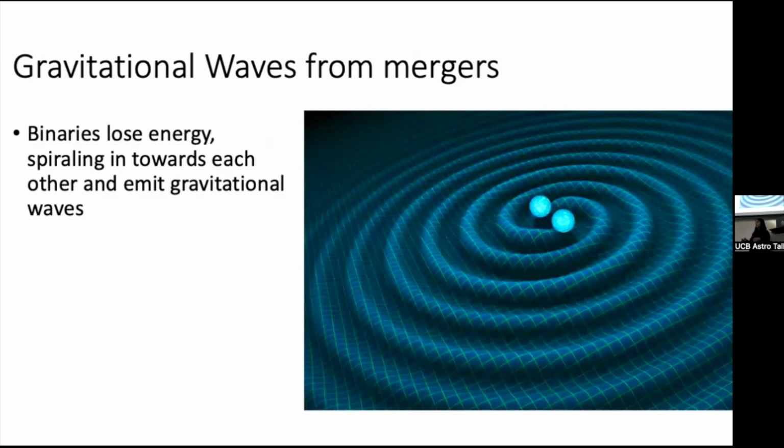So the way that this works is that as the black holes are going around, their orbit starts to decay. They've started out farther out, and they start to get closer and closer and closer until they merge. As the orbit decays, energy is released from that orbit in the form of gravitational waves. You can see in this artist rendition the ripples in space-time that are created from the black holes merging together. And so this emits the gravitational waves, which we can actually then observe.